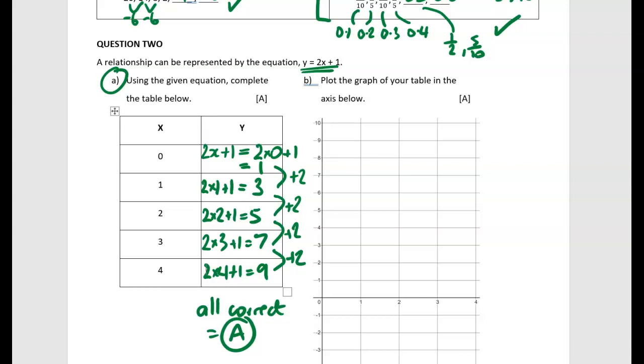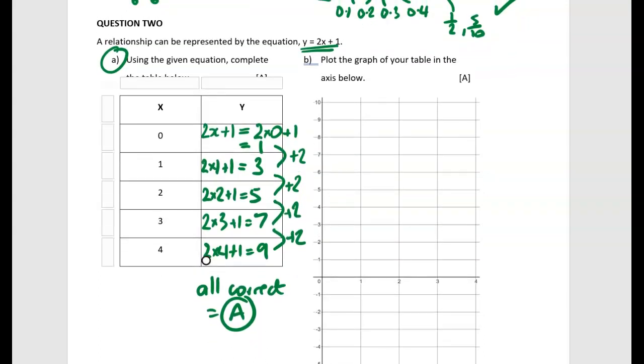We've now been asked to plot the graph. And this is where we're going to use the x and the y values. So the first part here, we were told x is 0, y is 1. So we're going to start off at x is 0 down the bottom, and we're going to move up to 1. So there's our first point. We've now got x is 1, y is 3. So we find 1 down the bottom, and then we go up to 3. And then x is 2, y is 5. There's 2, and we're going to go up to 5. And then we've got x is 3, and now we're going to go all the way up to 7. And then x is 4, we're going to go all the way up to 9.